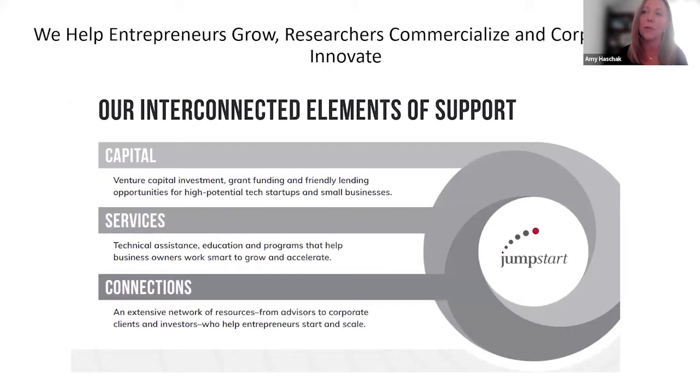And I think this is important because the work that we do really takes capital, services, and connections to help entrepreneurs. And that connections piece is very important as we look at the Business Growth Collaborative. We recognize, and I think all the organizations in the Business Growth Collaborative recognize, it takes a village to raise an entrepreneur. No one organization can do all of the work, nor should they be doing all of this work alone.